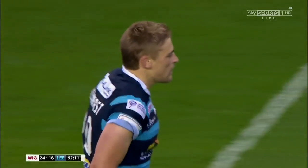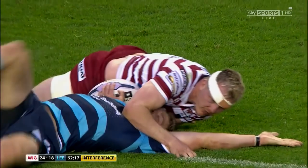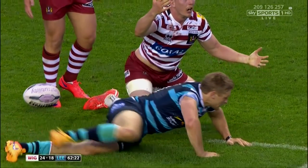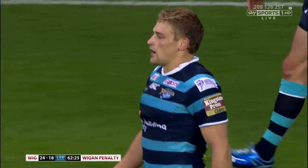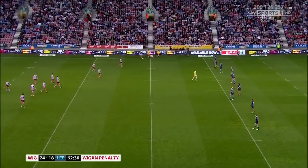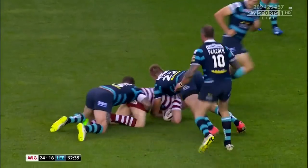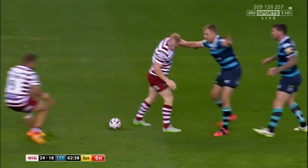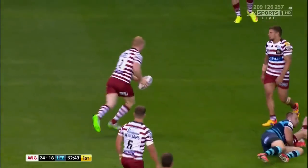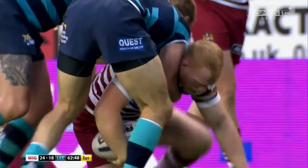Kinehorst is involved. Still in there. Was the knee involved there from Sargentson? Either way. As Phil rightly said, it's just a guess in situations like that. Well, the officials get under pressure. It's been a classic game, enjoyable. And he's actually just said on the run then to Leeds that they were making no attempt to move out of the way after the tackle had been completed. So maybe that's the reason why he gave the penalty the way he did.